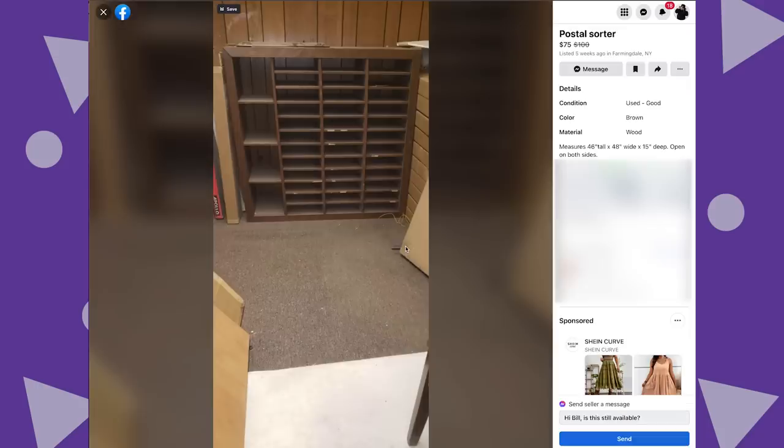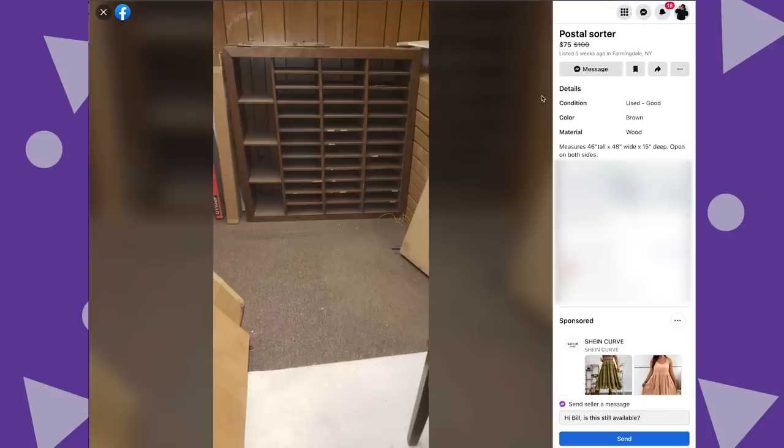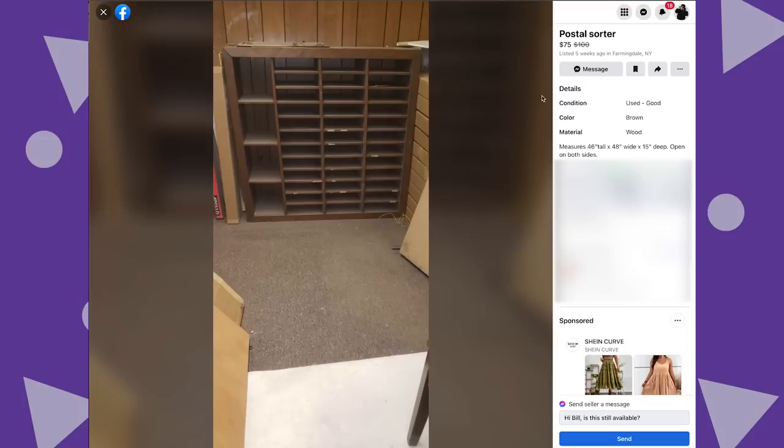What is this? A postal sorter, $75. Oh, this is amazing. Oh my God, look how many slots there are. Oh my God, how big is this? Measures 4 to 6 inches tall, 40 inches wide, 15 inches deep. That's not bad. Oh, I like this. And just think, she could put all her sandpapers organized in there, or if she puts it in the office, she can put paper in there.